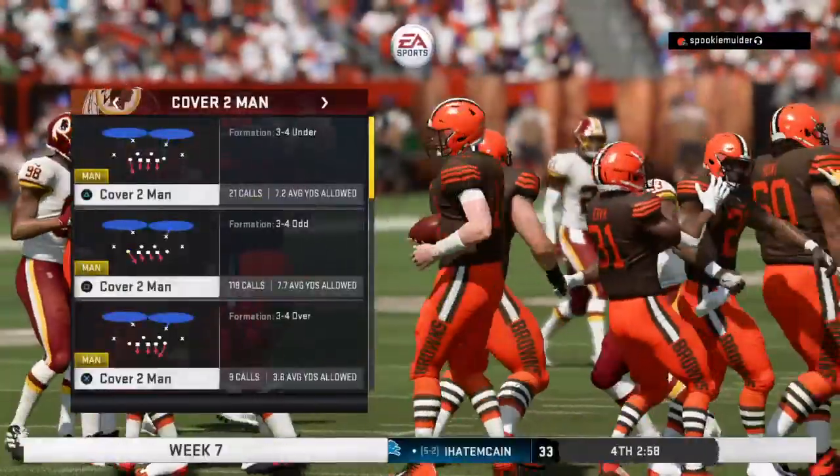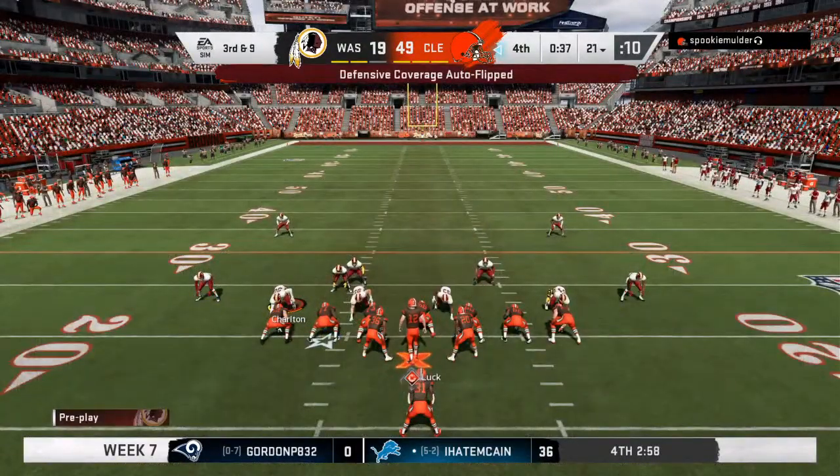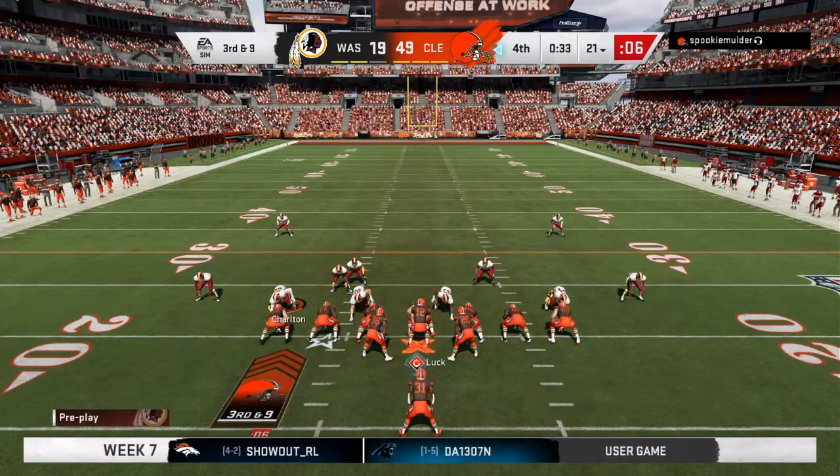Now, in certain situations, they will take them out, but for the most part, they're not as worried and concerned about getting them out of the game. And that's always puzzled me a little bit. Hey, we got 4. We got 4 down.